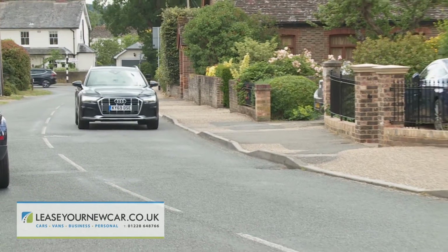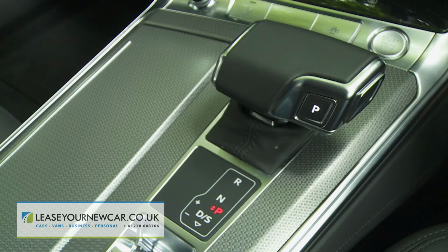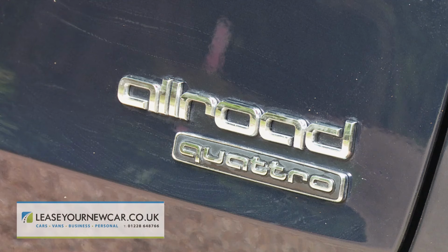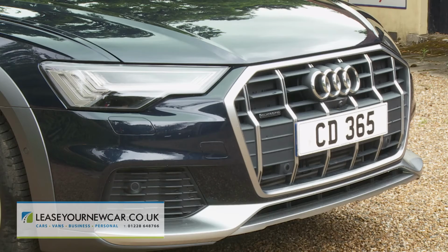The small percentage of customers who want a petrol-powered engine are catered for in the shape of the 55 TFSI model's 340 PS 3-litre TFSI unit. Now, the two diesels use an 8-speed Tiptronic auto transmission. The petrol power plant has a 7-speed S-tronic dual-clutch auto gearbox. Either way, there's obviously Quattro permanent 4-wheel drive. But these days, you can no longer have it with an optional low-range gearbox, as was possible with early generation A6 Allroad models. Audi has tried to make the 4th generation version of this A6 Allroad model look a little more striking.